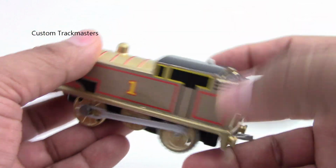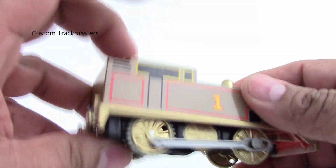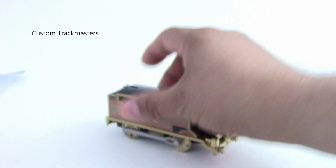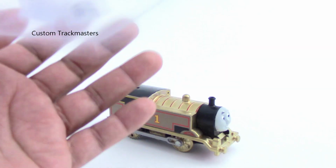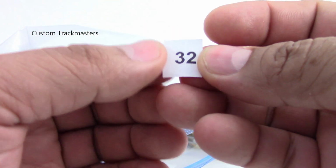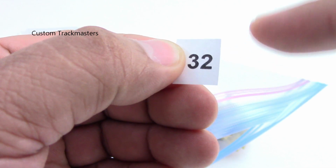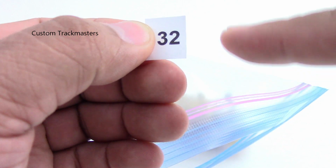Okay, let's begin with the custom golden Thomas. Custom golden Thomas is in good working condition. I will not include any batteries because it's prohibited by the post office. Okay, so let's begin. We have the number 32. Now let's find the comment number 32, beginning from the oldest to the newest.